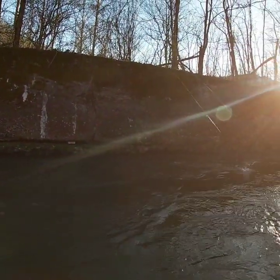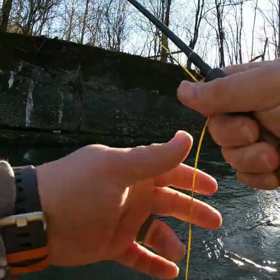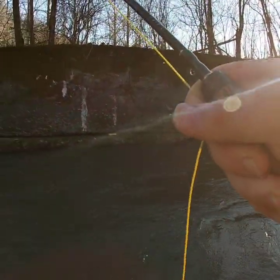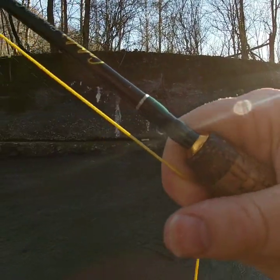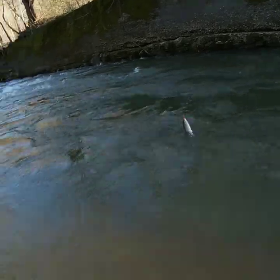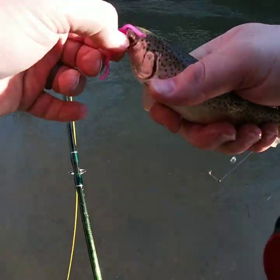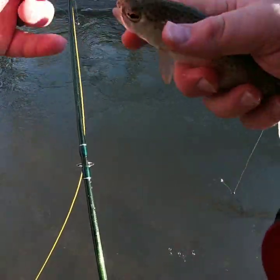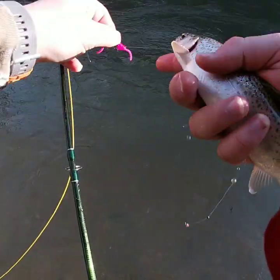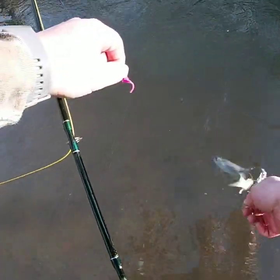Just a couple more minutes, end up hooking another one in the same area there. First fish on the squirmy today. Kind of a surprise. Oh, squirmy wormy. Nice little rainbow. Get this guy in the water.